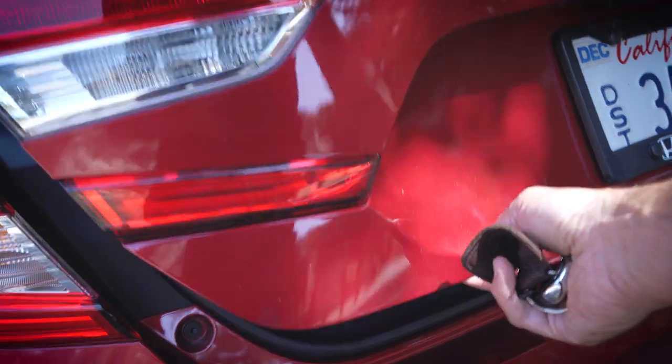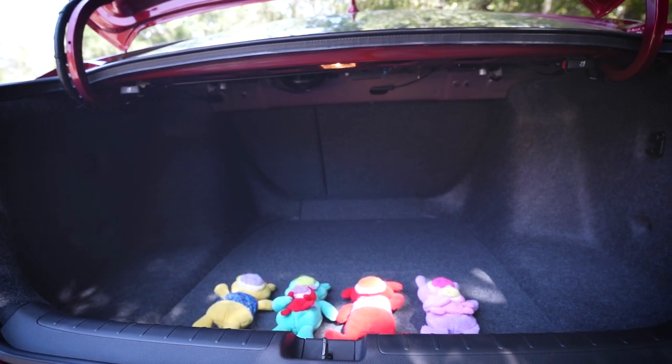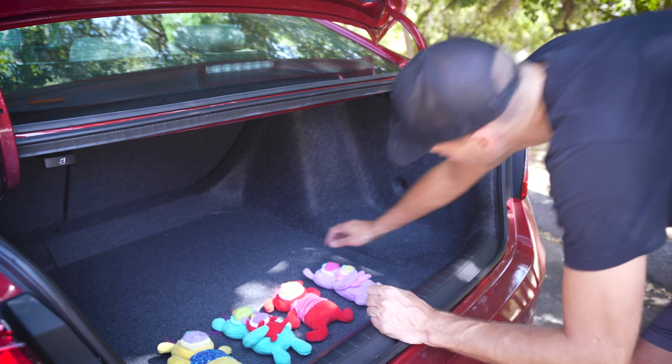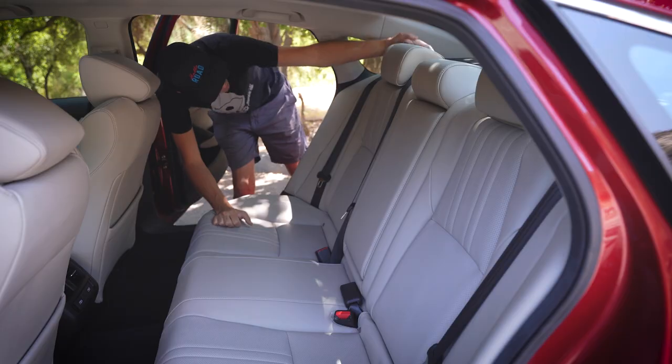In terms of cargo space, it's got the largest trunk in this segment at almost 17 cubic feet of space. You got a couple levers to drop down those back seats, which is nice, but it only sort of releases them. If you want to get them all the way down, you have to sort of climb into the trunk and push them or walk around to the side.